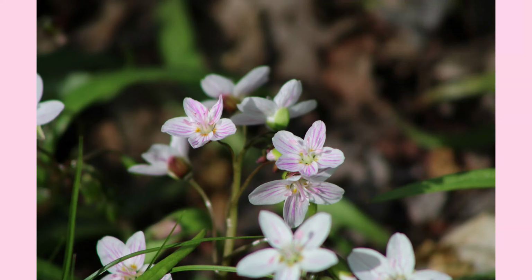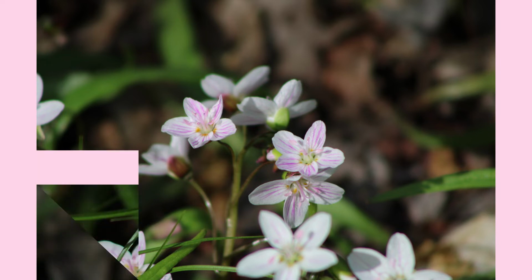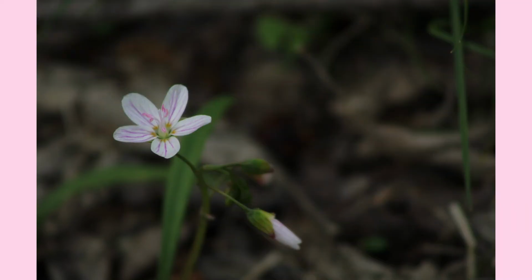Spring Beauty and ephemerals in general are very important plant species for many different pollinators. Since they are some of the first flowers to bloom, they can be visited by over 70 different kinds of insects, including beetles, flies, bees, and butterflies.